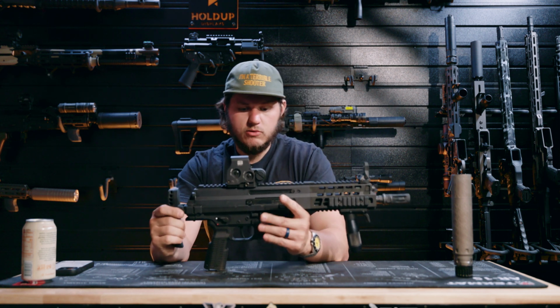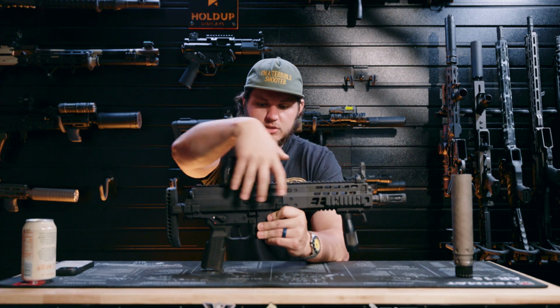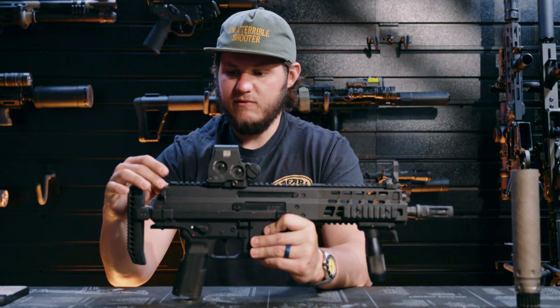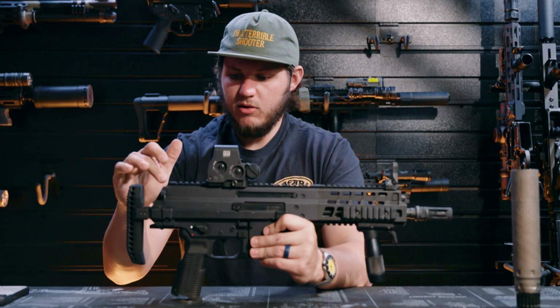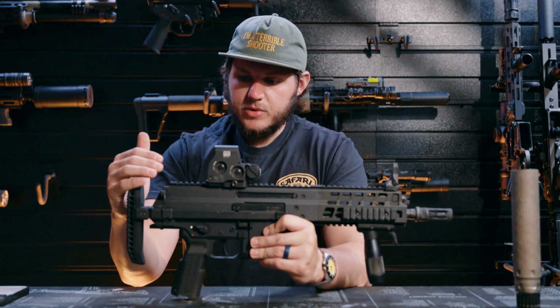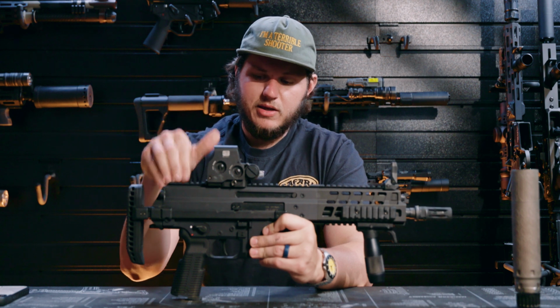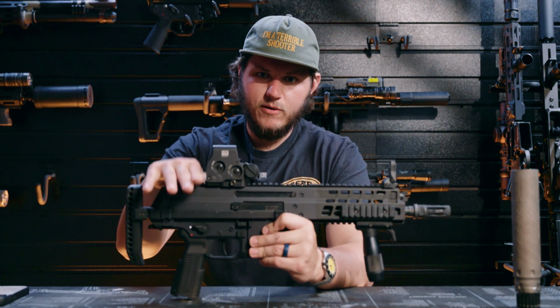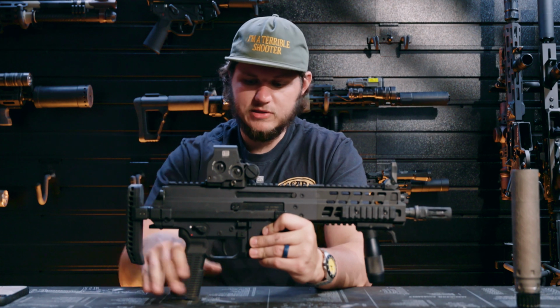With an APC223, the design, the gas bleeds off pretty much right up here. There's not a lot of gas that gets back here, and even if there was, this is a pretty good seal from the stock to the receiver of the gun. So your face isn't really getting a ton of gas. In fact, it's getting virtually no gas to the face, which makes this a far better platform to suppress than an AR-15 in my opinion.